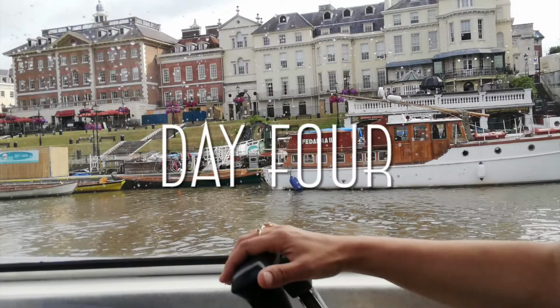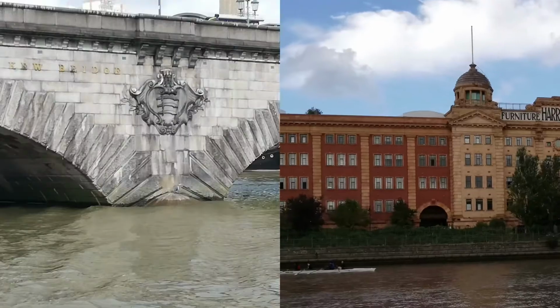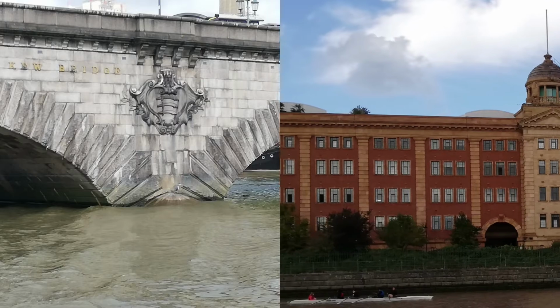Day 4 was a really long day. We left Hampton Court at 8:15 and then arrived at the West Street Pier in Gravesend at 2:45 in the afternoon.